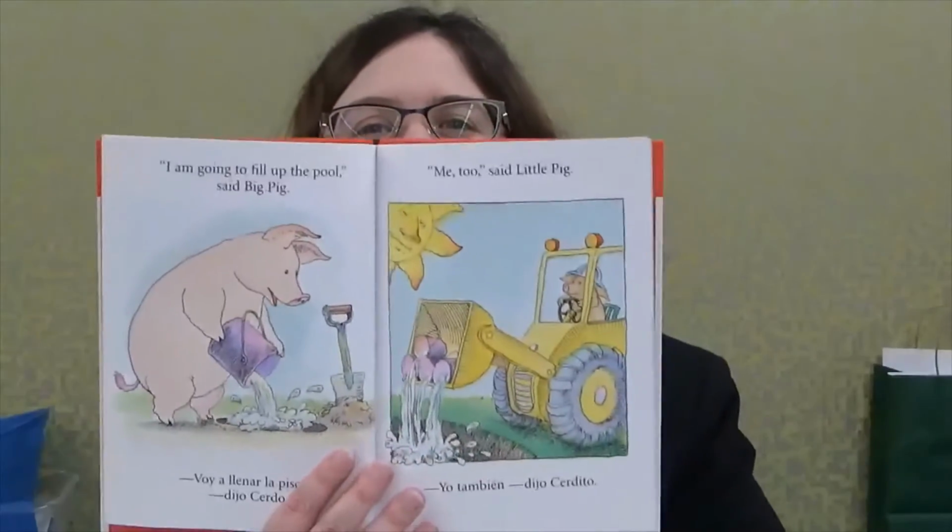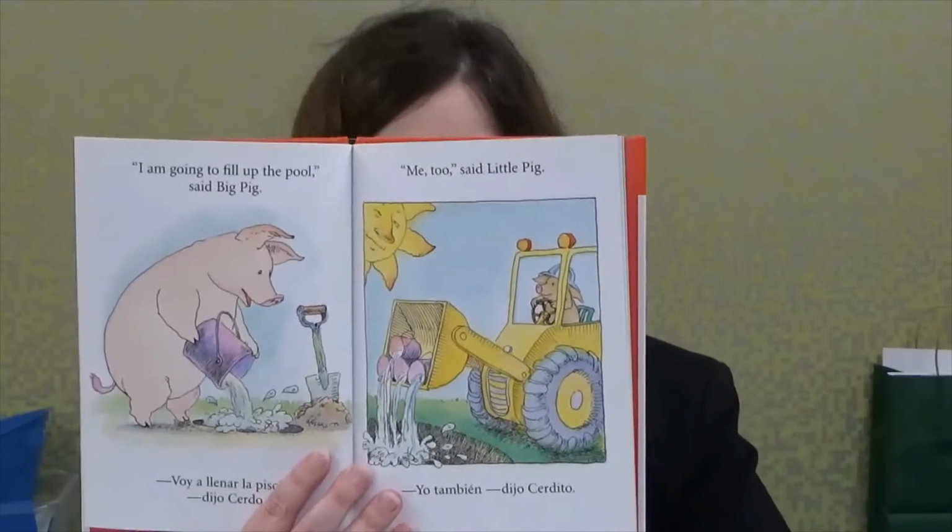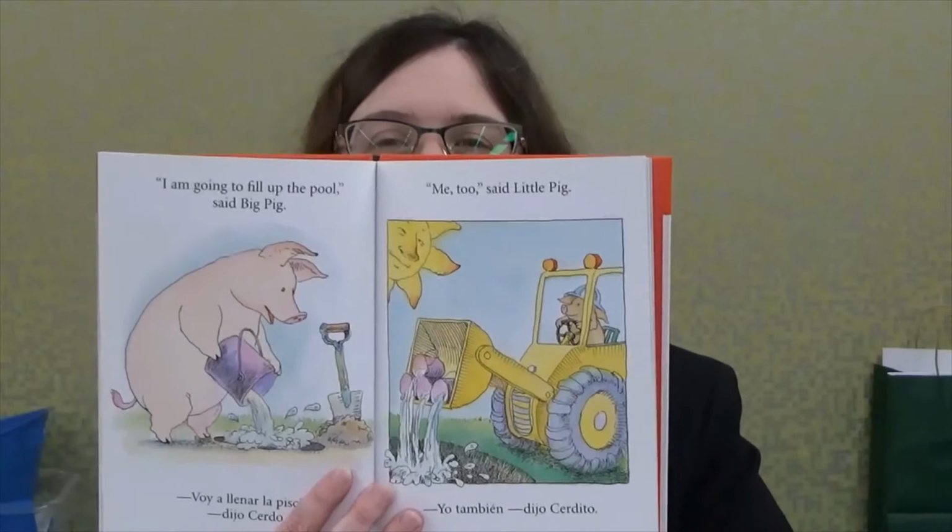So it looks like they're filling their holes with water. Do you think it's going to be a pool? What do you think it's going to be, boys and girls?